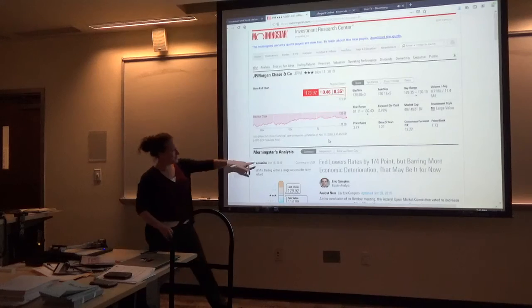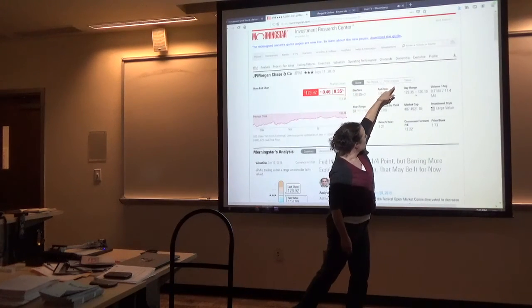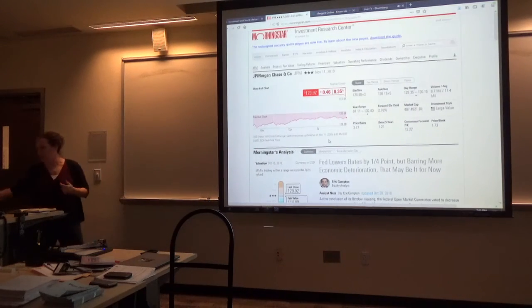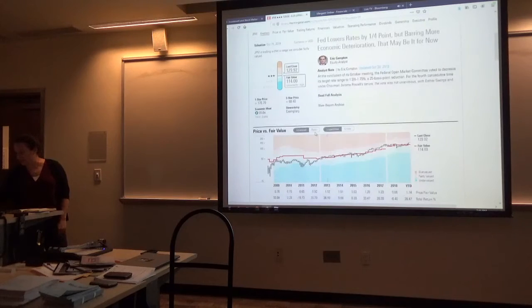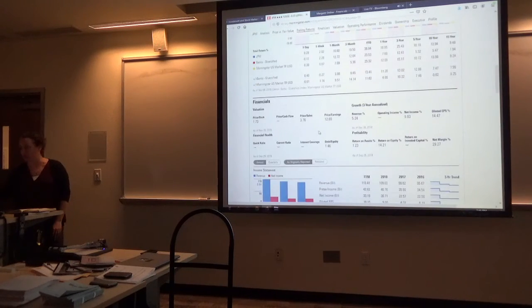But look around, because they always have little tabs here: short interest, news. You'll always have something hidden there. There's no way to put it all on one page. They try to, but there's still stuff hidden down in there.